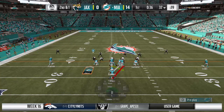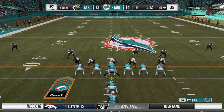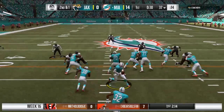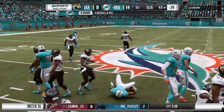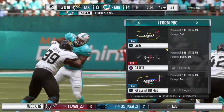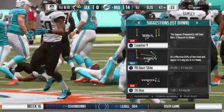Hey, 20. Drake off the give from Tannehill. And he'll get up to the 43-yard line. It'll go as a gain of 6 that time, and it moves the chains as well.